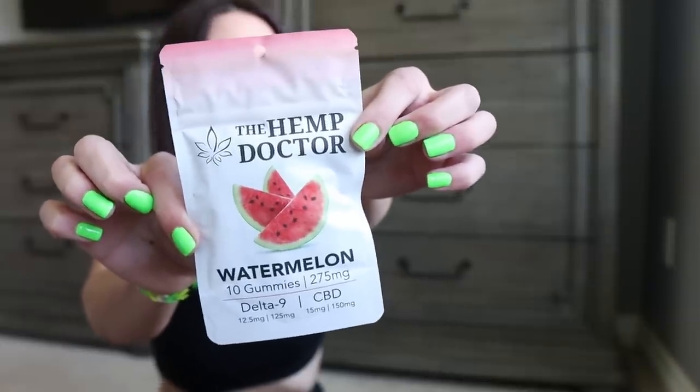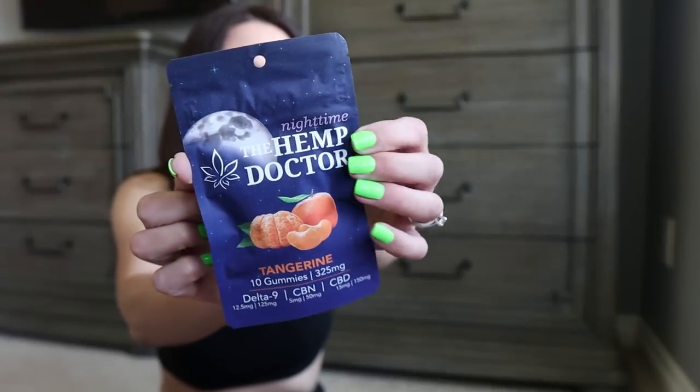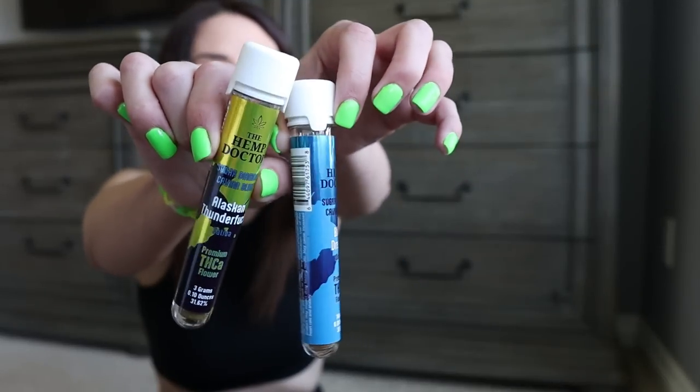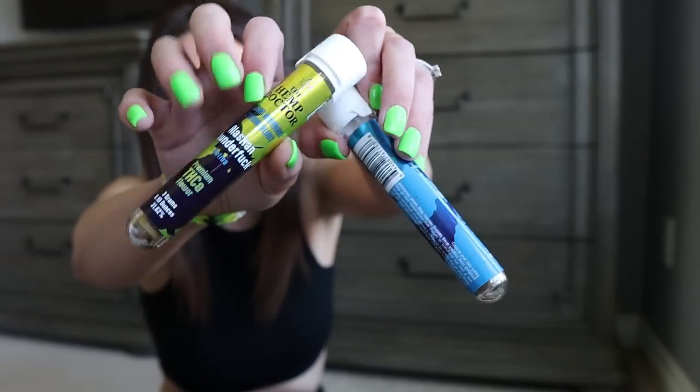10 pack of watermelon gummies, a 10 pack of tangerine gummies with CBN in them for nighttime, Blue Dream and Alaska Thunderfuck pre-rolls. They're both sativas. They both come in these glass dub tubes, so you can snuff them out, you can put them right back in there. I never finish a pre-roll in one sitting. I cannot do it. I don't know why I can't do it. I literally can't. That is so much nicer than I was expecting, and I think it was dipped in keef.